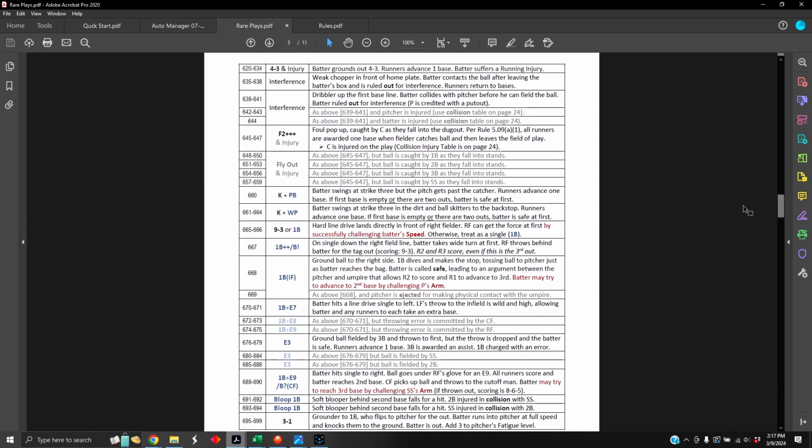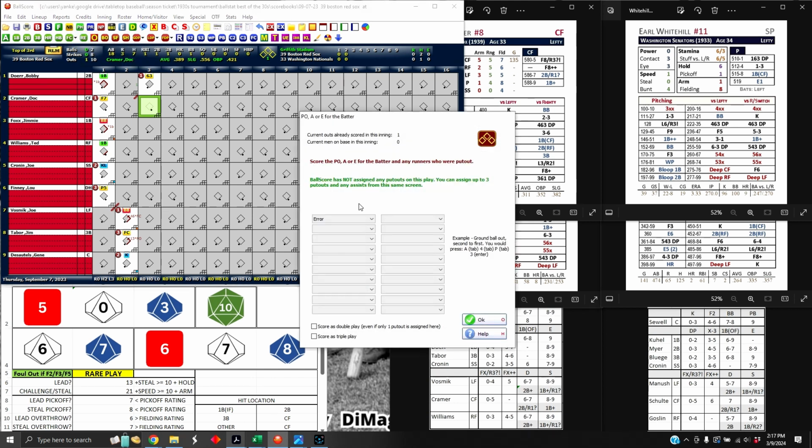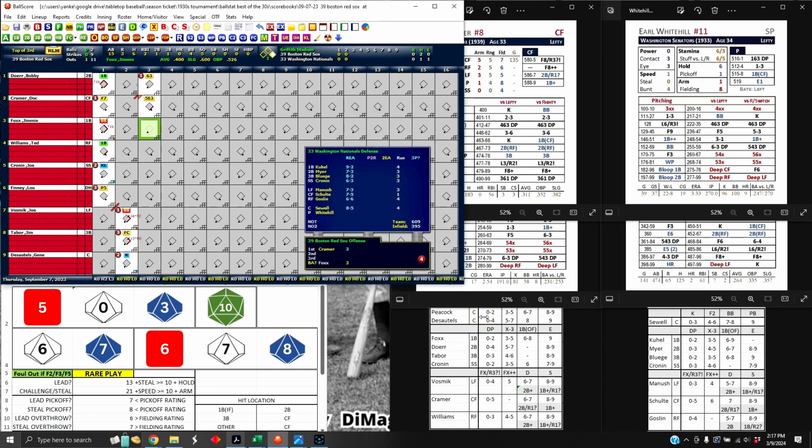All right, where are we here? 678. E3, ground ball fielded by the third baseman, thrown to first, but the throw is dropped and the batter is safe. All right. So we have a reached on error. I'm not sure if it's going to let me. And maybe it will. Assist to third base, but error on the first baseman. There we go.